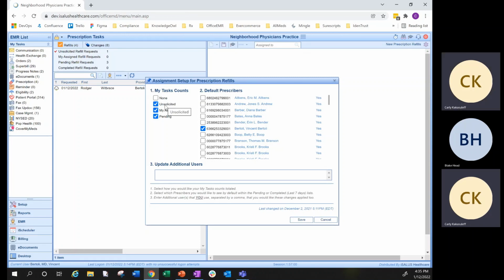If you are a user who triages unsolicited refill requests, these are requests that we are not automatically able to assign to a patient, you want to make sure you select this unsolicited checkbox. And again, what that will do is if we get unsolicited refills, it will show up in your task queue to work. If you are a user who gets refill requests assigned to you, either as an individual user or a user group you are a part of, you want to make sure you check the My Assigned checkbox, and that will make sure that anything that has been assigned to you as a user or a user group you're in will show in your task counts.